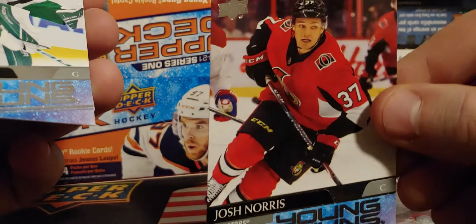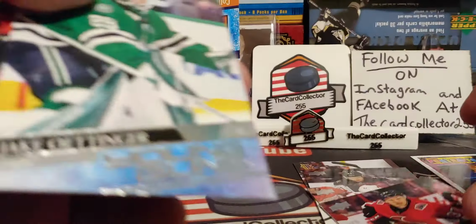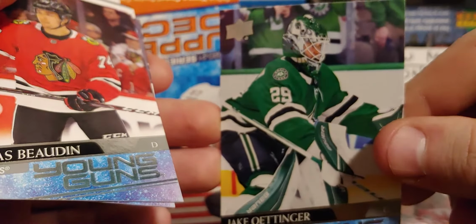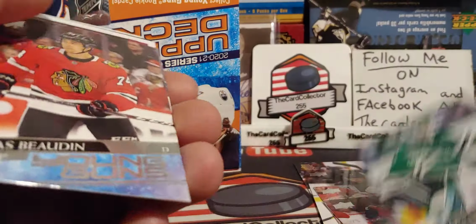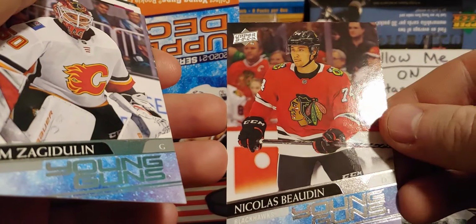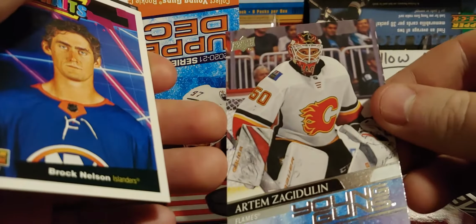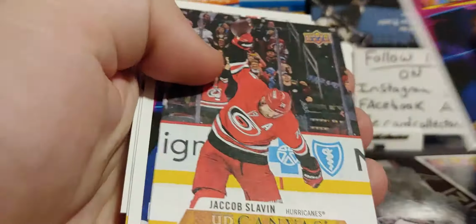We got Josh Norris. The corners look really, really good. I'm not going to say they're perfect. You can still see some white specks on them. But, man, definitely better than the other retail I pulled. And very, very nice. Definitely pulled some great rookies.